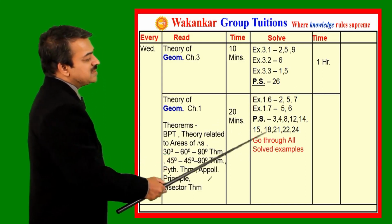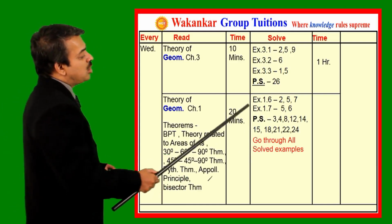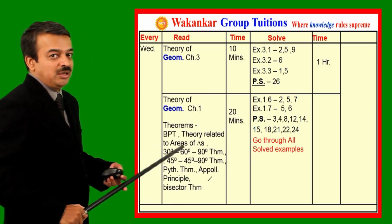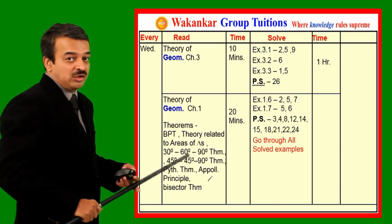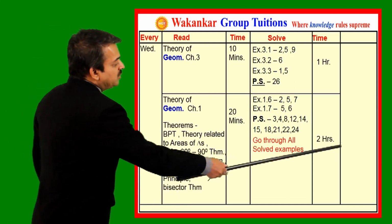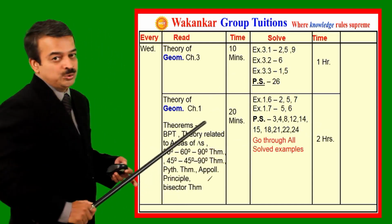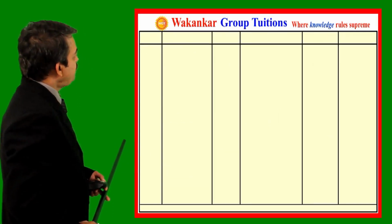While solving these examples, again the same thing: if you think that you can solve a particular problem, skip it. If you think that this problem, though it is not given, you should solve it, do solve that problem. Okay? Probably this will take around 2 hours. So moving on to the next one.